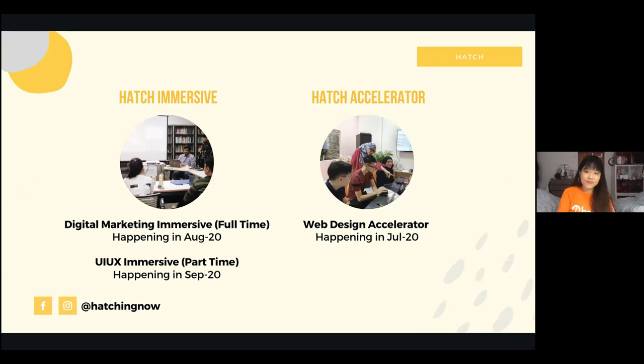Essentially, at the end of the Immersive program, you have an in-depth exposure to the core skills required in the industry. Currently for this program, we have two tracks, either digital marketing or UI/UX. The full-time Immersive program is 2 months and part-time is about 3.5 months. Once you finish the program, we'll match you to one of our partner companies within our network after you've completed the training and met the training milestones. We have an upcoming full-time digital marketing run happening in August and a part-time UI/UX run happening in September.